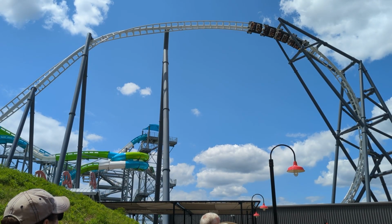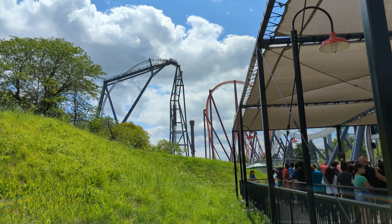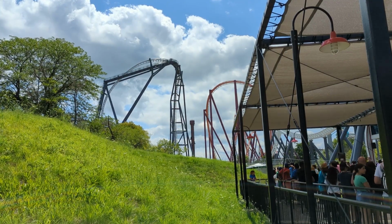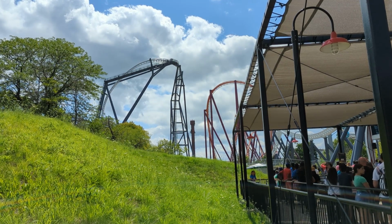It's definitely the longest ride in the park. Line-wise, sorry, the longest length line in the park. Probably any day. One train operations don't help speed it along any, that's for sure.